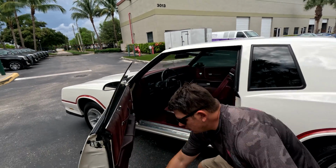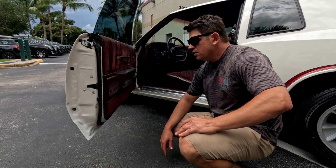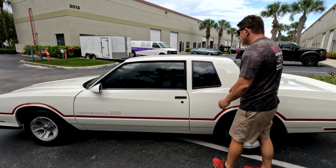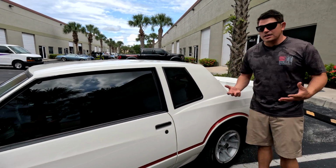But underneath here, you do have a little bit of scaling. I can see a little bit of surface on there, but it's not bad. Door closes nicely. Corner windows, when they painted it, they did not pull them out, so that's why we're giving it that 7 out of 10 rating.